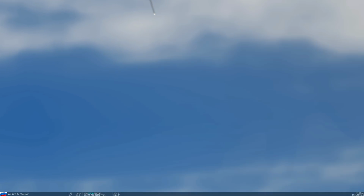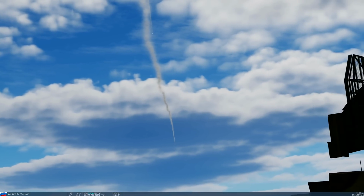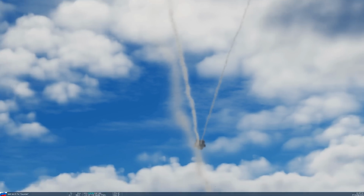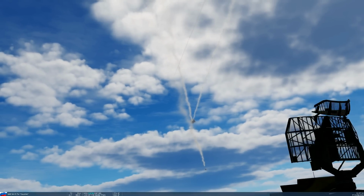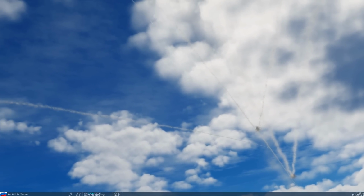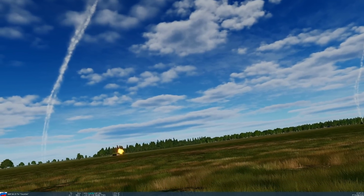Track it. Oh, I love the sim sometimes. And... Oh, it missed! It missed! And it hit... No, it missed again. Look at that! I did not expect that. It's missing. They did everything right except hitting the target. That is really unexpected, viewers.